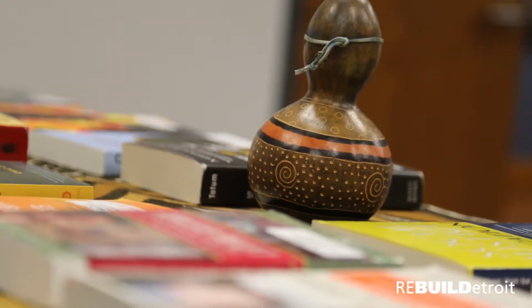The funding was provided by the NIH for Rebuild Detroit. And we had a nice little budget, actually. We have 60 books in our collection so far. So hopefully, as people take a book and add a book, we'll have more books in the future. We may do a second round of books if it's popular. So we hope that people will utilize the resource.